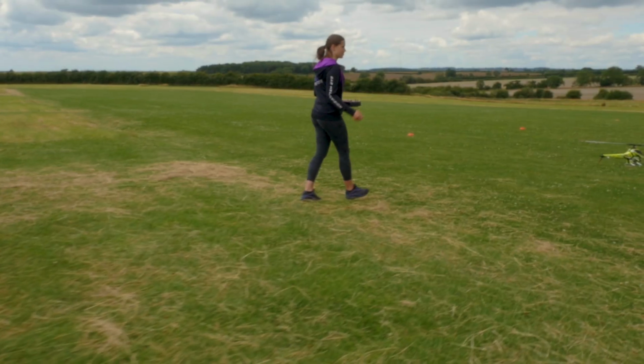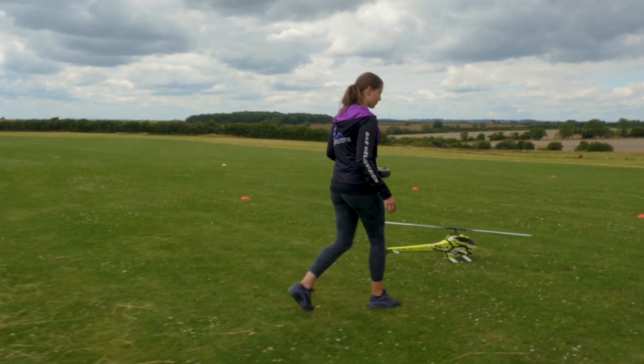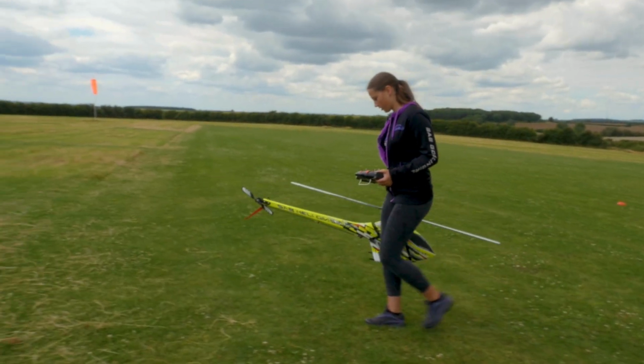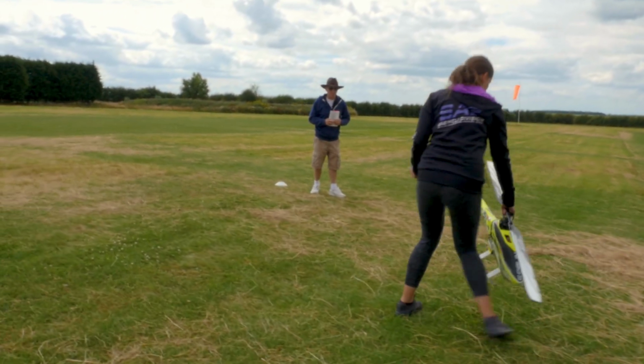So if there was anyone flying, I would look left and right to make sure that there's nobody going over the top of me. And when I pick up the heli, the blades are completely stopped and I don't put my hands anywhere near when it's moving. And then I'm just going to unplug here.